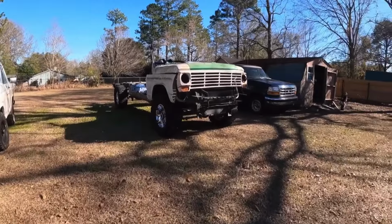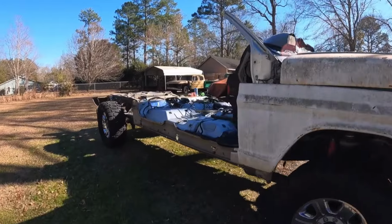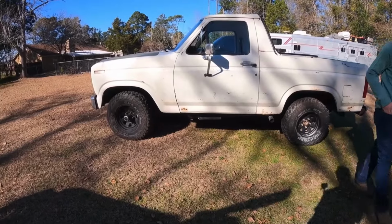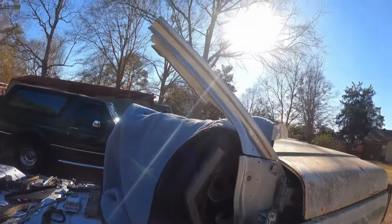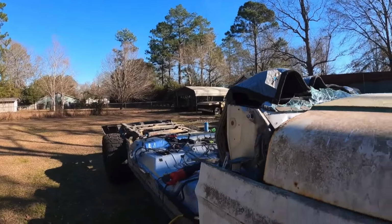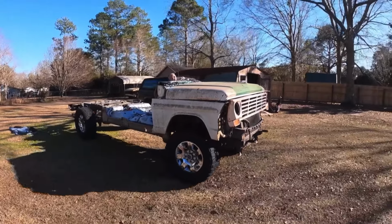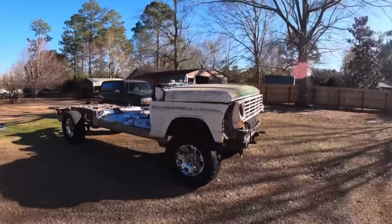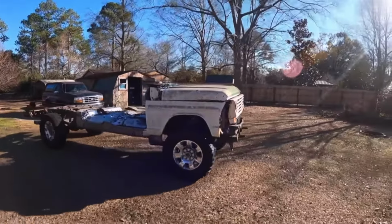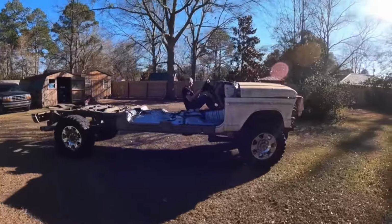We got 2 Broncos and a bunch of old Ford trucks. We got a nice little junkyard going on over here. Just cut this other side off here. There we go. Basically done now.